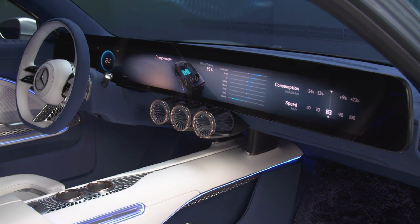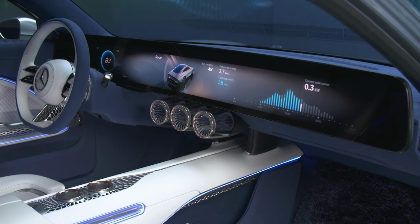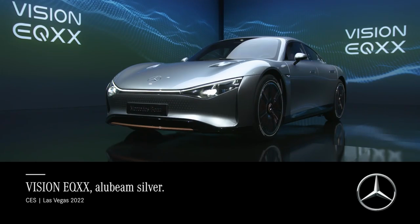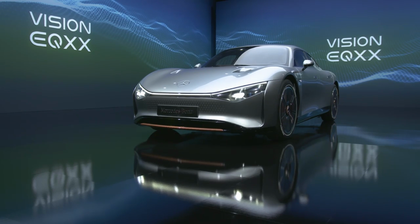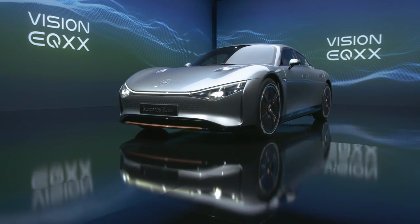The EQXX runs away from the EQS with its design and its range, even though it only has around 200 horsepower. I think if they wanted to compete with somebody like Tesla, they would give a car with 1,000 horsepower that can do 0 to 60 in 1.9 seconds. I highly doubt they're going to do that. But you never know with Mercedes. They're kind of competitive with that type of stuff, and they do build actual sports cars.